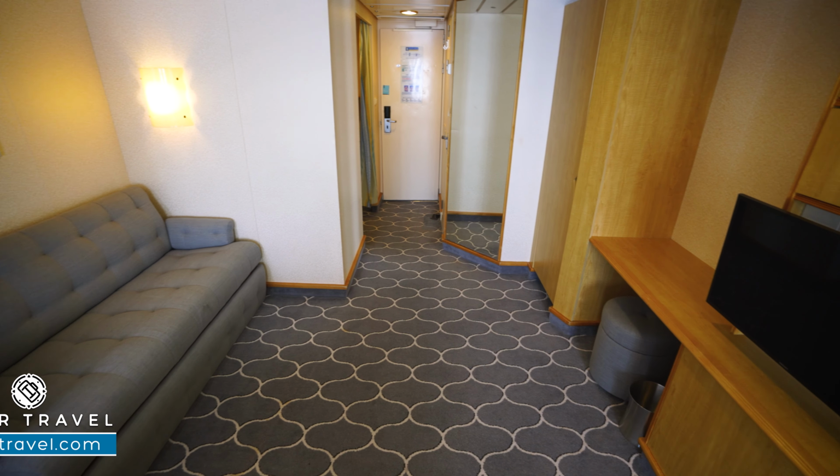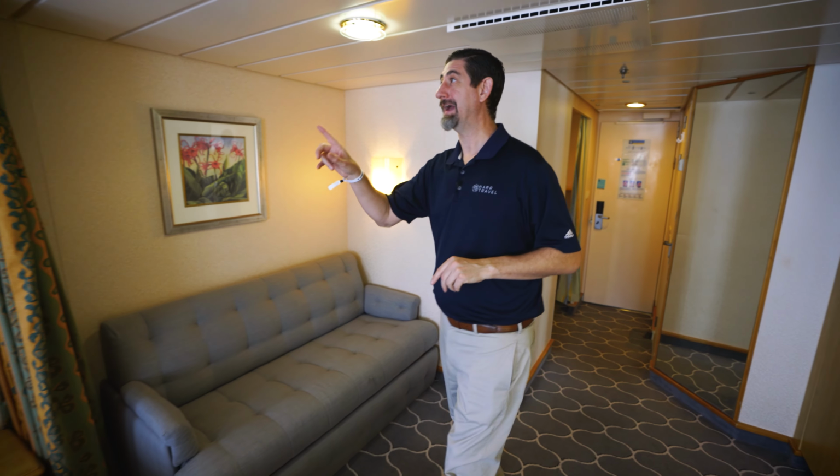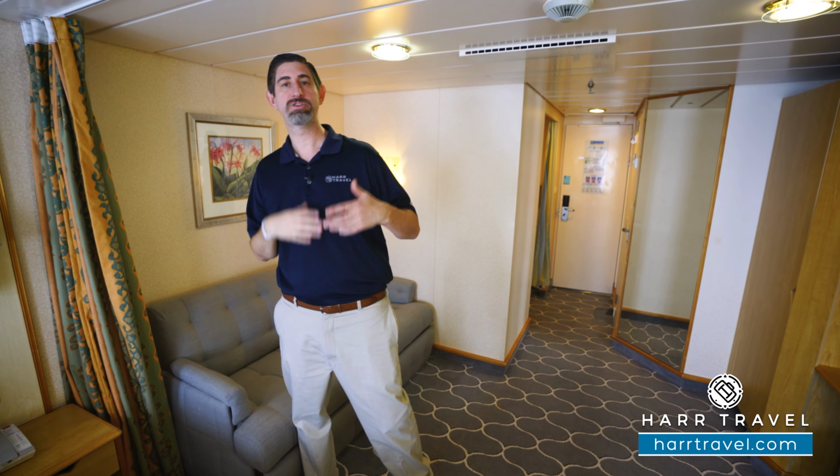Now here you're gonna find your couch that will double as a bed. So the bottom part would slide out. You'd have sleeping for 2 there. So keeping track, you're gonna have 2 on the main bed, 2 here, 2 in the bunk room there. And then as we continue along, I did wanna point out that you have a curtain that'll pull all the way across. So it's really nice. You actually have separation for each individual sleeping space.